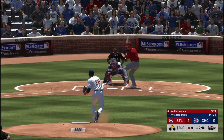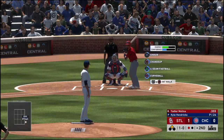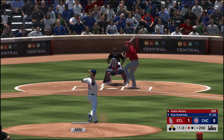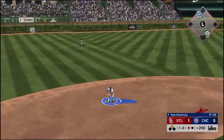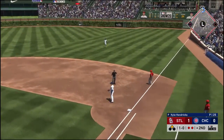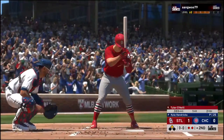Yadi Molina digging in now. As the first pitch misses to him, it's ball 1. We're in the second with the Redbirds holding a 1-0 lead. Hit on the ground to third. But he gets back in time, safe at second base. Throw just in time as they get him by an eyelash.